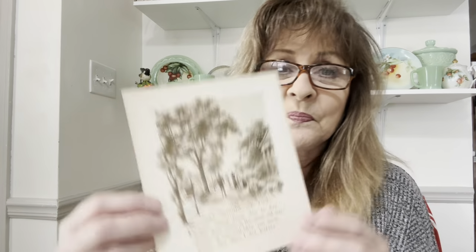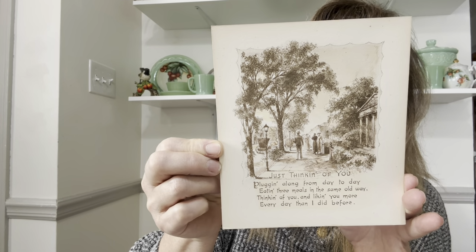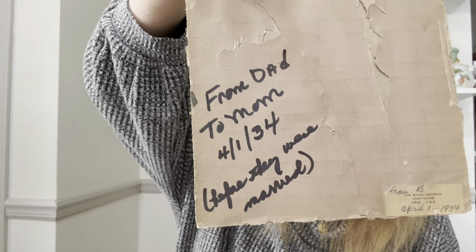And it says, just thinking of you. Plugging along from day to day. Eating three meals in the same old way. Thinking of you and liking you more every day than I did before. And this was in the picture frame. And I just thought it was so cute. And on the back, it's written from dad to mom, 4/1/34, before they were married. Isn't that awesome?